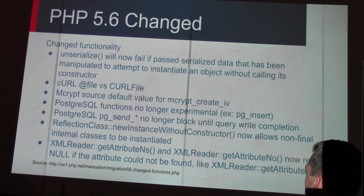Encrypt, default source value. We won't go too much into these. So there are some Postgres functions that used to be experimental, like pg_insert, pg_update, etc., that are no longer experimental. They're now browser, QGSM, no logs, no logging.